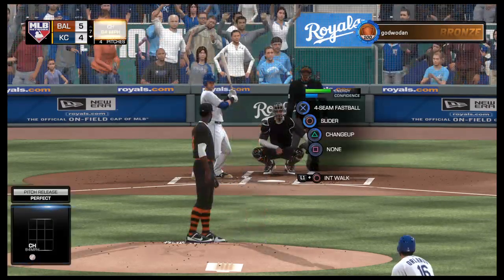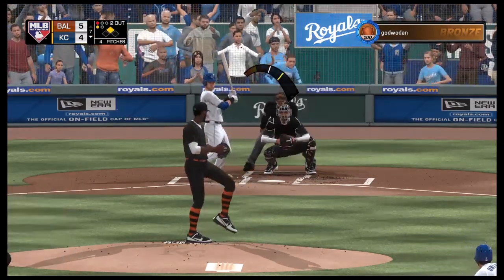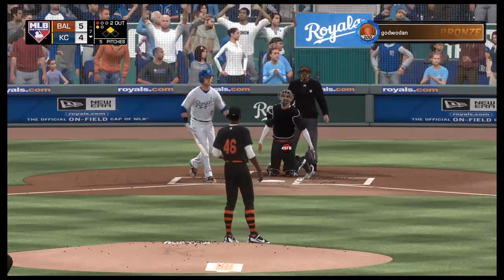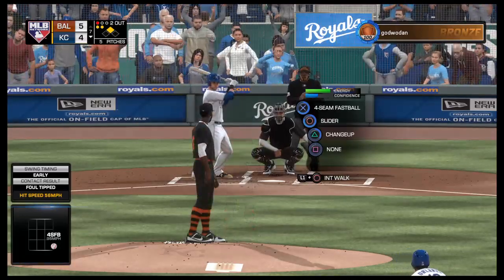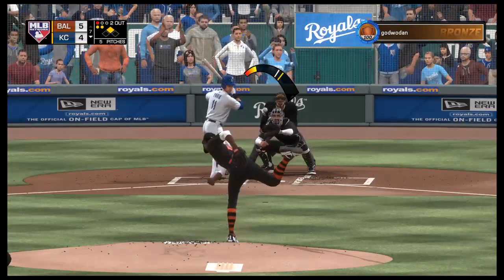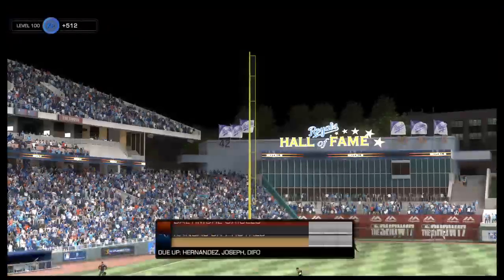And the changeup is way low that time. Trying to hold the lead. Here's the delivery. And he gets a piece of it here, but it's chopped foul. Good lead there at second. Here's the pitch. Frozen on strike three for the final out of the inning.